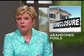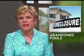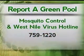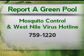And if you see a green pool that isn't being treated with mosquito fish, you can call the mosquito hotline at 759-1220, and an inspector should be there within 72 hours.